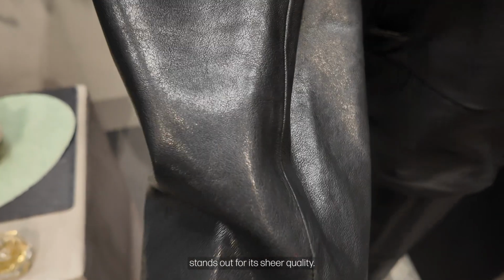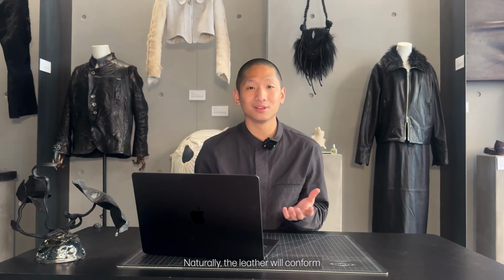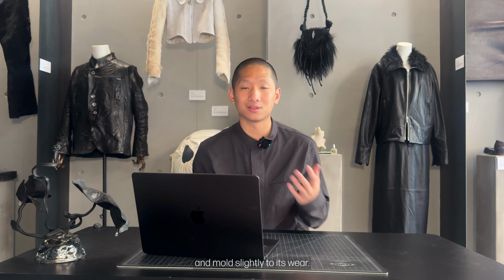The name Sophia is a reference to the Hagia Sophia in Istanbul. Here, Alex is paying homage to his roots in Turkey, but also a subtle nod at his manufacturers there too. This set stands out for its sheer quality. The leather has a premium feel with its waxy sheen and subtle pebbling. Naturally, the leather will conform and mold slightly to its wear. It will evolve throughout time.